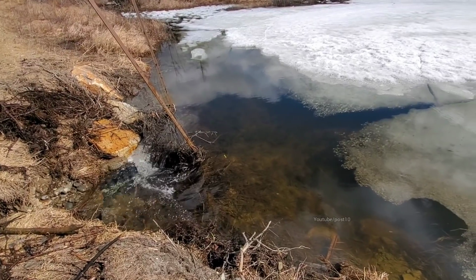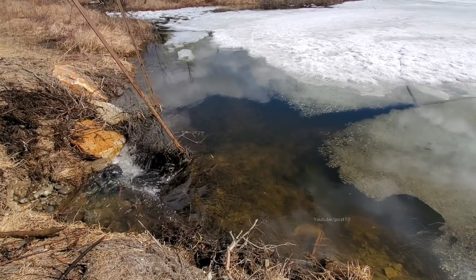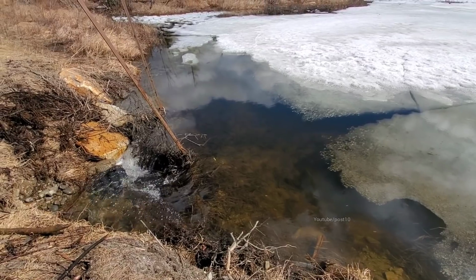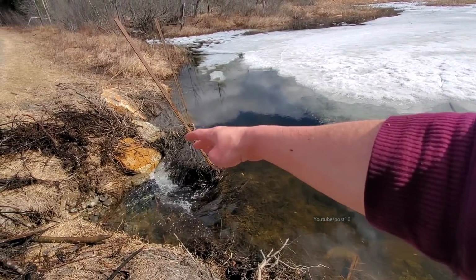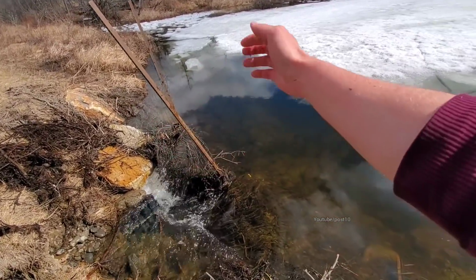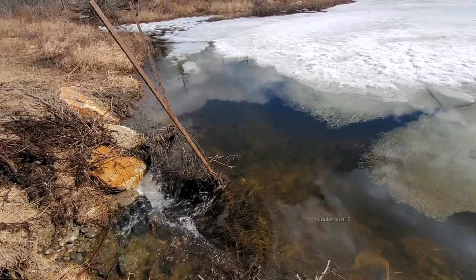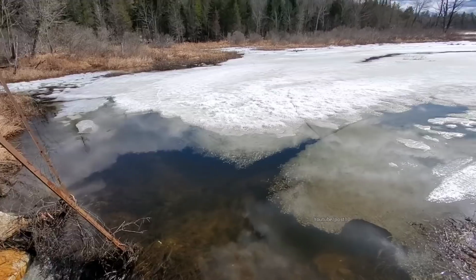We got it flowing pretty well. The main issue is that grate. You see this fence? I believe it's bowed in, but it was bowed out. It got pushed by current and debris. That's way too close to that intake. We got a much better flow going.